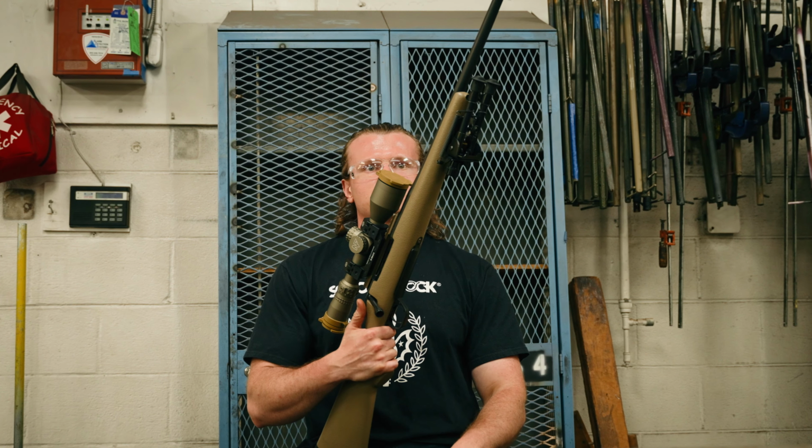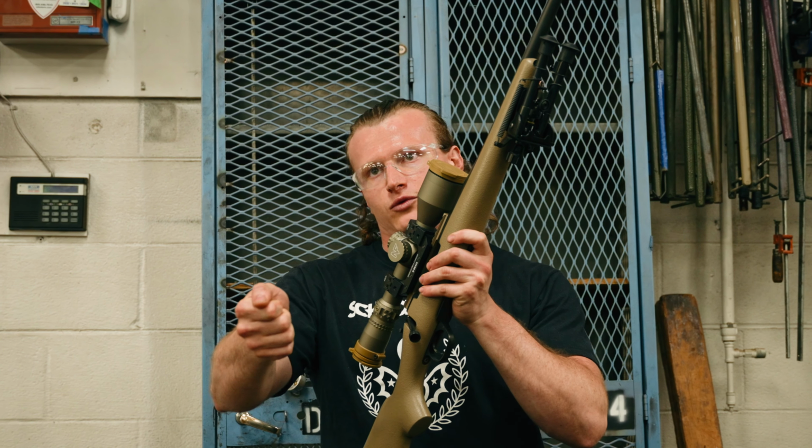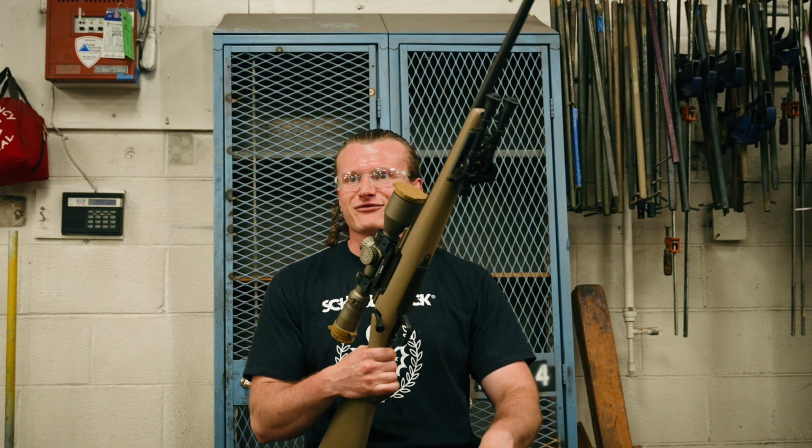So it would be able to do snappy point shooting on the 2.5 power, or be able to dial it all the way into 20 power, doing precision rifle, all the way out to 1,000, 1,200 yards, because that's something that this cartridge and hopefully the rifle is capable of.